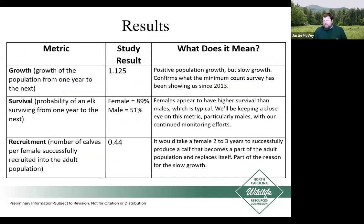So besides the population estimates, those metrics that I talked about that were so important are summarized here. Our growth rate is at 1.125. Any growth, any number above 1, is a positive growth. So this is good news. However, it's not really fast growth, but it is positive growth. So that's great. Our survival rates were actually pretty good for our females, with 89%. Our male population was 51%, which is pretty low.